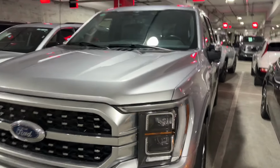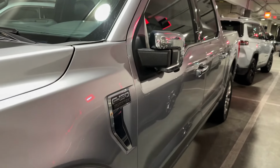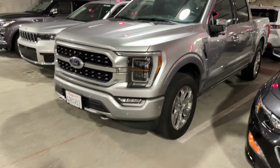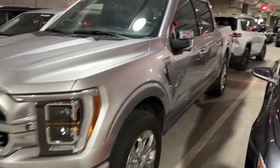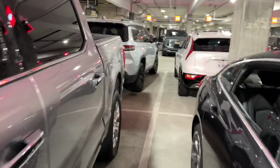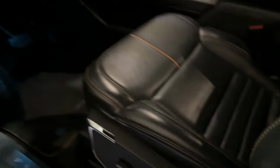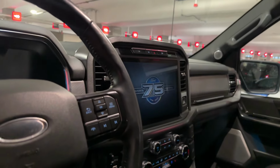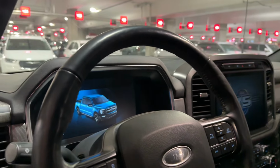What's this F-150? Is that a Lariat? Oh, guys, this is a Platinum. Some of you guys like the pickup trucks. Yeah, you don't see the Platinum very often. If it's not locked, let's take a peek. Oh, this is nice. Look at that leather stitching. Platinum. There you go. 75th. F-Series, 75 years.